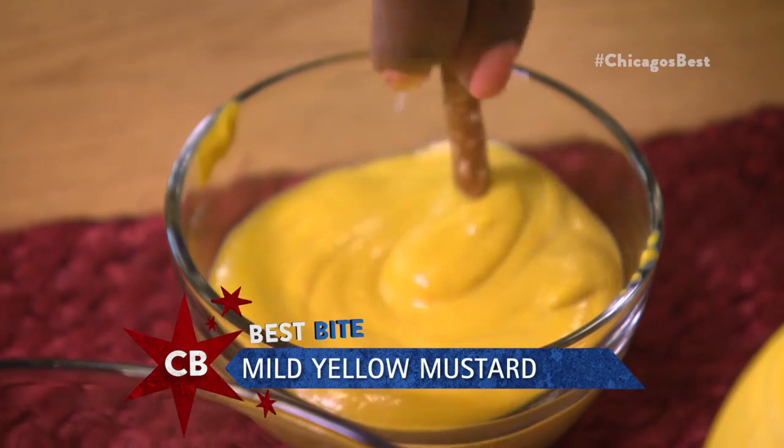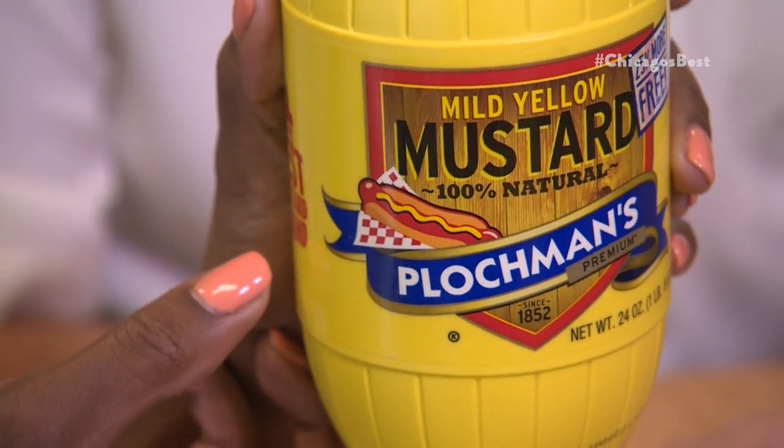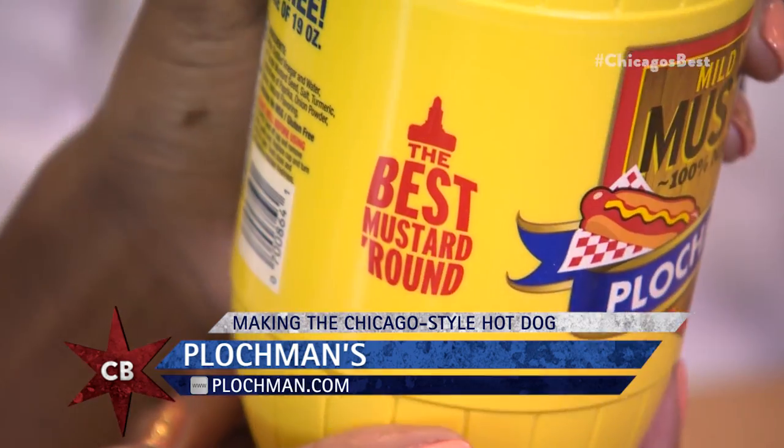Salute. Salute. That's a good mustard. That's some good mustard. Something about Plochman's has a better taste than the rest. It's so good. We've got much more coming up because we got to continue building our dog, but Plochman's, best mustard around.